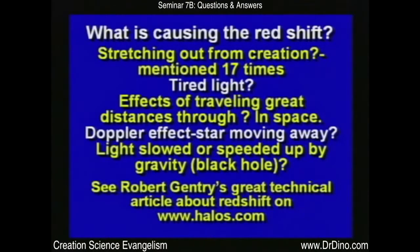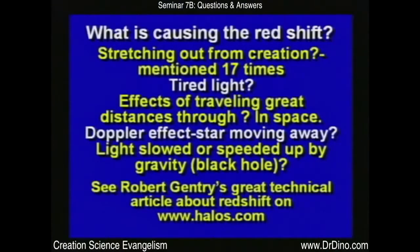Is space really nothing? Or is there something in space? Is light going through anything when it goes through space? I don't know. I just had one thought. Maybe it is the Doppler effect. Could be. Maybe it's light being slowed down or speeded up by a black hole. Robert Gentry's got a great article on his website, halos.com, if you want to read more about the redshift and the problems with it, get all the technical stuff.